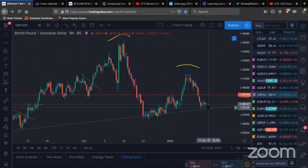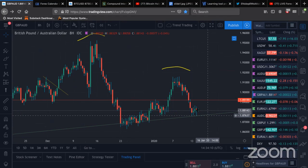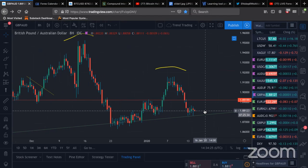If you took that long off support, I personally, and this is just personally, I don't buy as price touches the resistance or support. I wait for that confirmation of price taking me into that trade. Price has not yet made a higher high on the 8 hour, which would give me any indication that I have a look at even buying it.